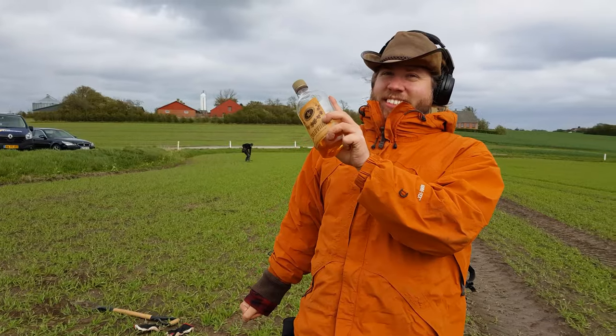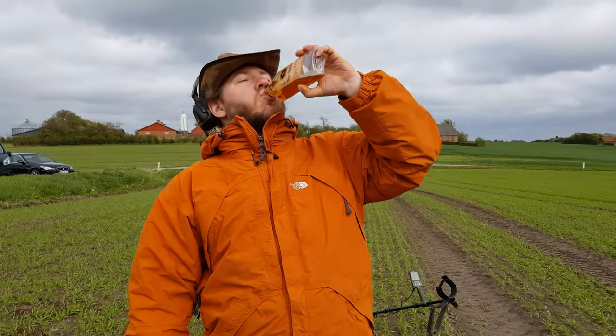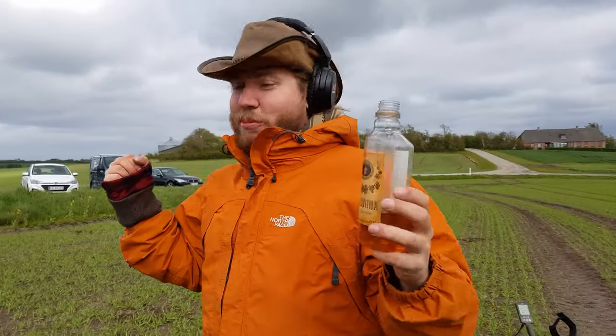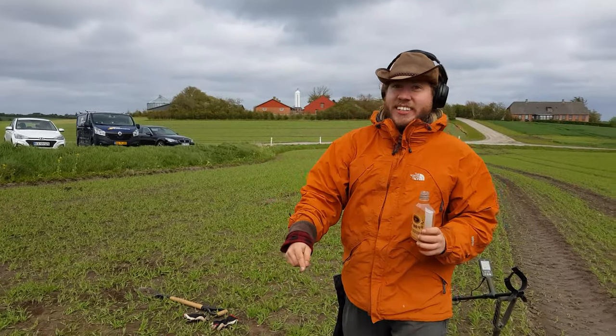I love this field. I love Denmark. Thank you, Danes. Whoa, true Vikings. Gold shot. Hallelujah. Next to the holy church, holy gold, legend from Finland. Now you could stop. Leave some for me. I want one more. I'm gonna find one over there, one over here, maybe even on the other side of the road.